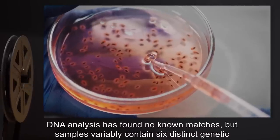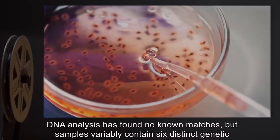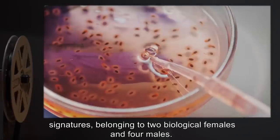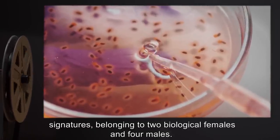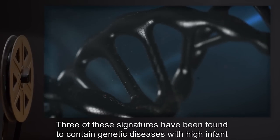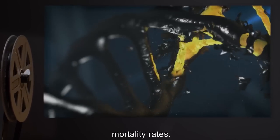DNA analysis has found no known matches, but samples variably contain six distinct genetic signatures, belonging to two biological females and four males. Three of these signatures have been found to contain genetic diseases with high infant mortality rates.